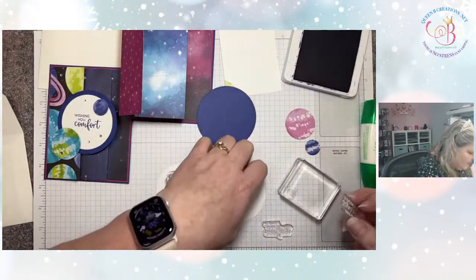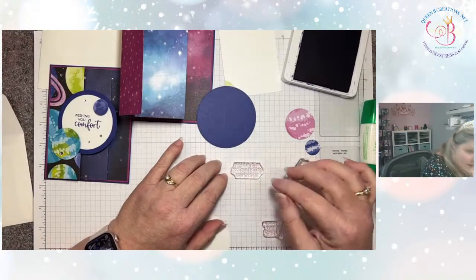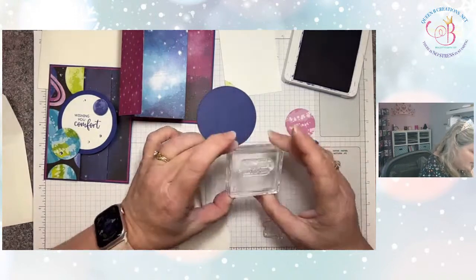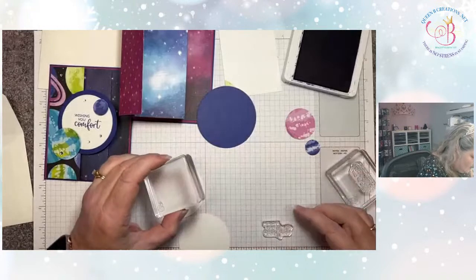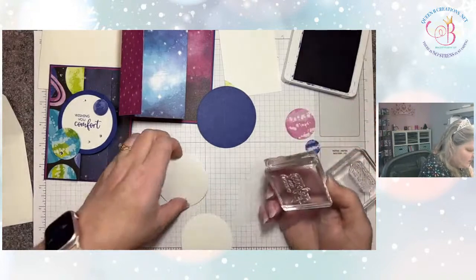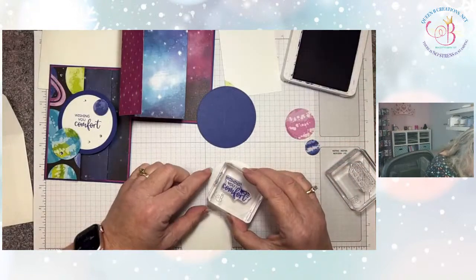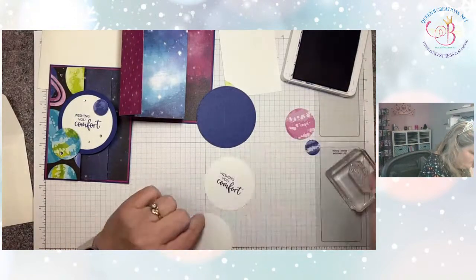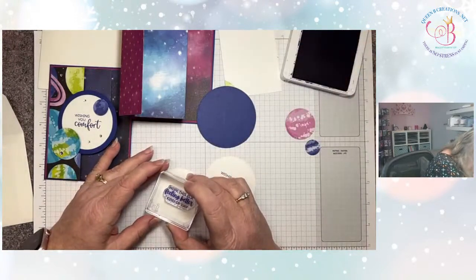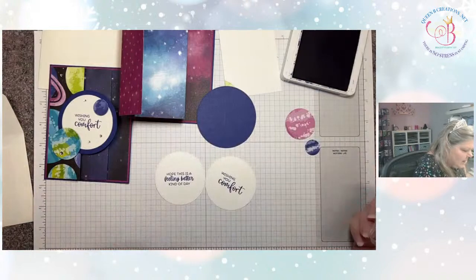Now, I always line them up on my grid paper, making sure that my word is straight across on a line. And then I'm going to take my block and align it with the side over here. And then that's going to give me the best chance at stamping it straight onto my project. Although we are stamping on a circle, so I guess it's not as picky as if we weren't. But you know what I mean. I love to give you guys those little tips that even though they're not going to be necessary for this card, you're going to get a project where it is going to be necessary.